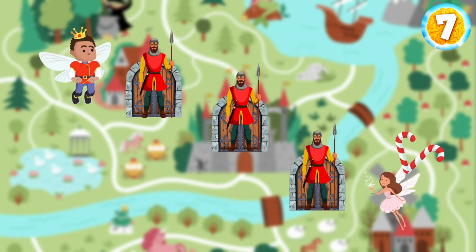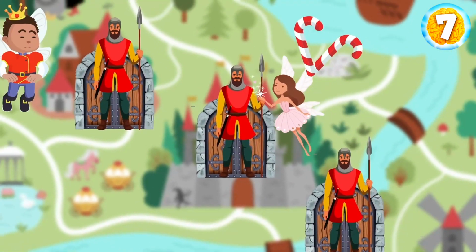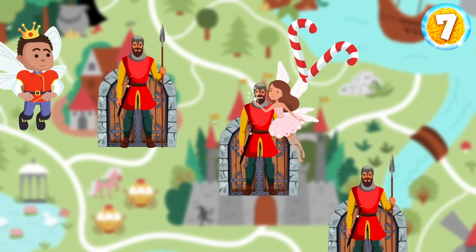She should take just 2. At every gate, she'll have to give away half, which is 1, and she'll be getting that one back. Ooh, tasty!